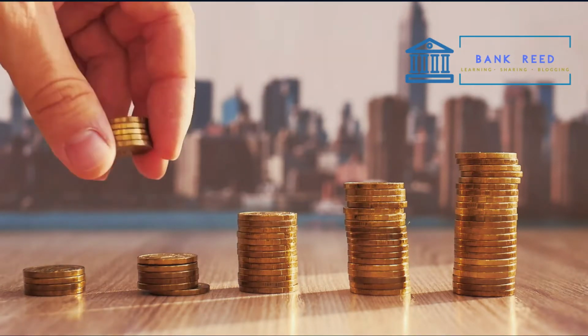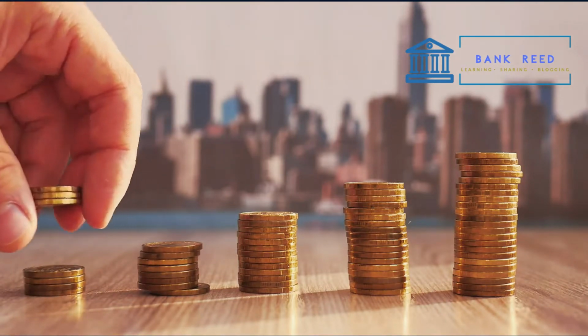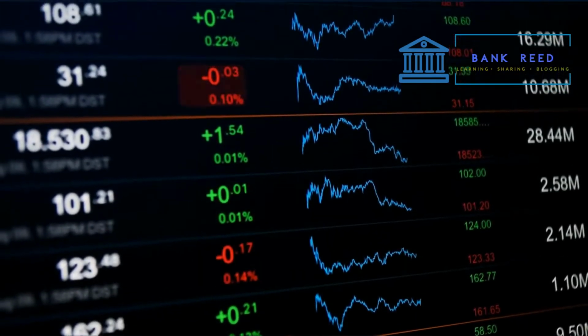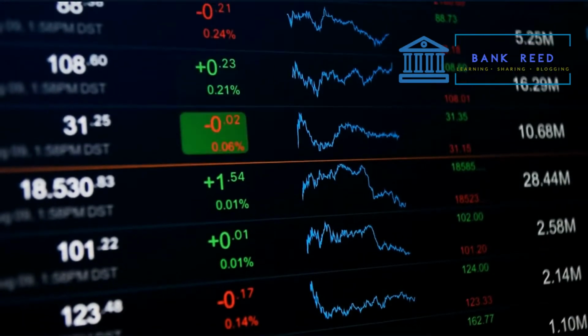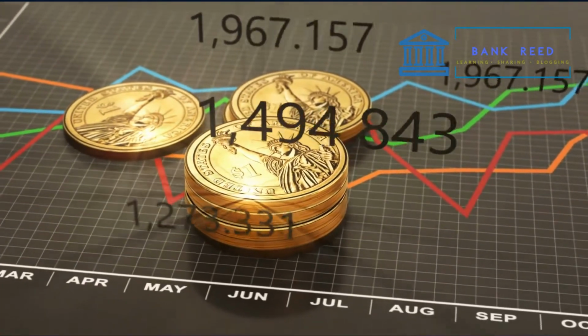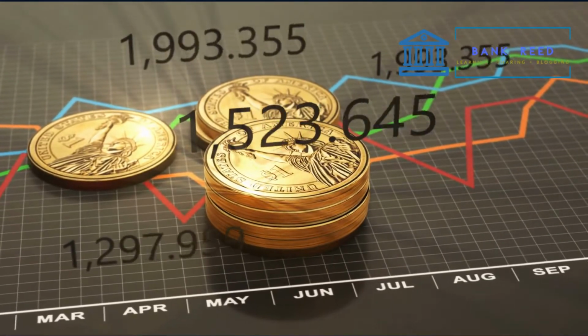3. Tenure. The maturity period of gold bonds is 8 years. However, an investor can choose to exit after completion of the 5th year only on interest payment dates. 4. Interest rates. The current interest rate for a sovereign gold bond is 2.5% annually. They are paid twice a year. Returns are generally linked to the current market price of the gold.